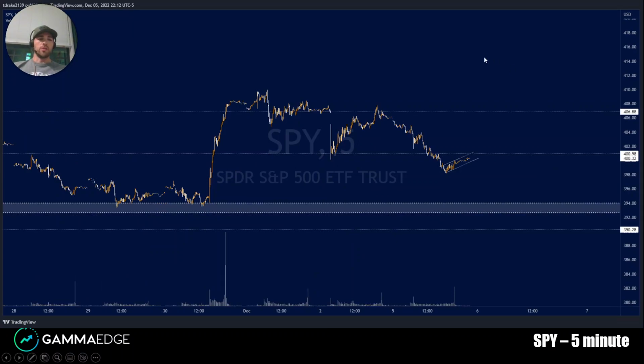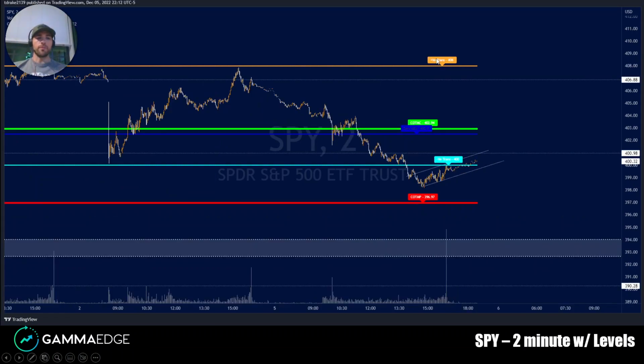Zooming in a little bit, we have the 5-minute chart. You can see kind of a choppy consolidation higher, bear flag maybe, who knows. Just something to keep note of. What we do know is 400 is a significant level.